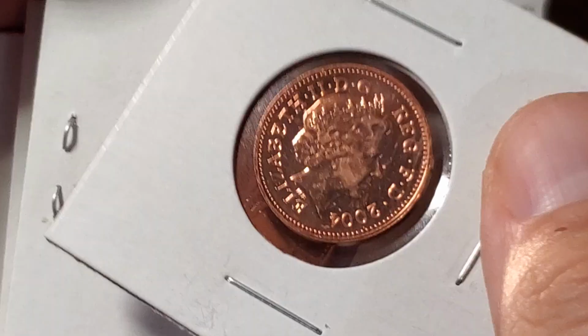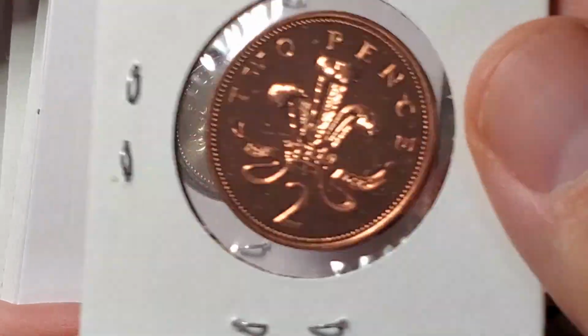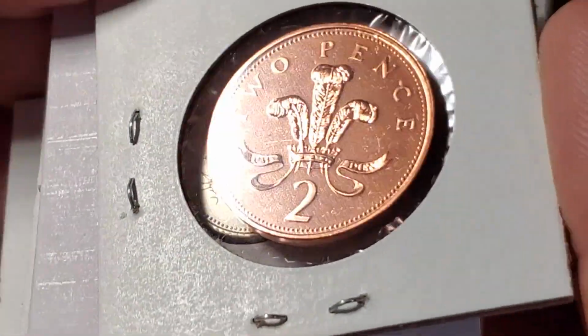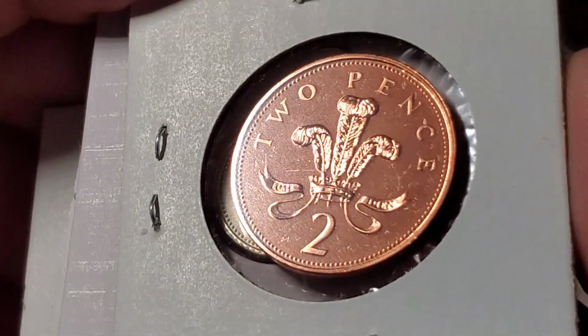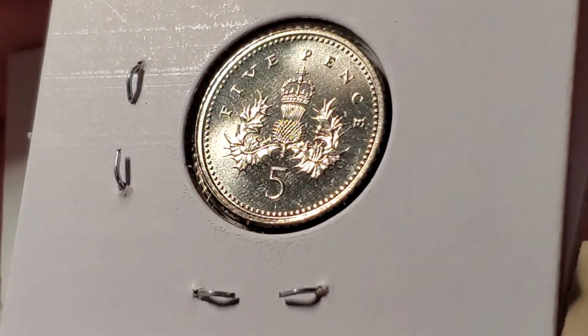These are going to be from different years. I think they're all since 2000. On camera, the scratches are so much more noticeable on here. I'm going to try and spread it around a little bit. The reduced size 5p.